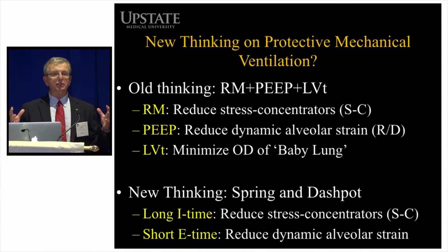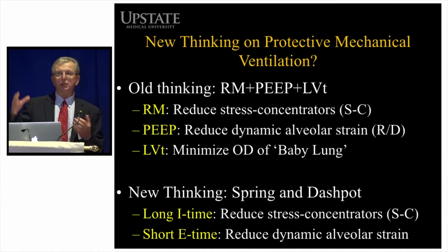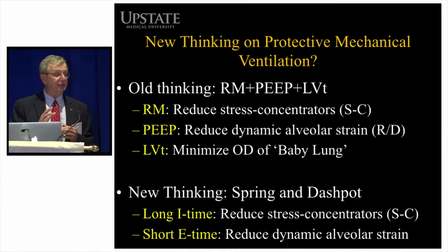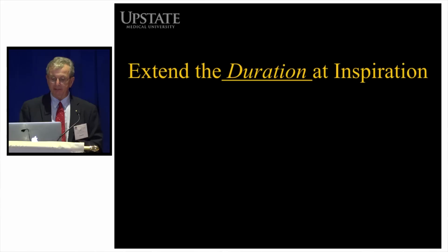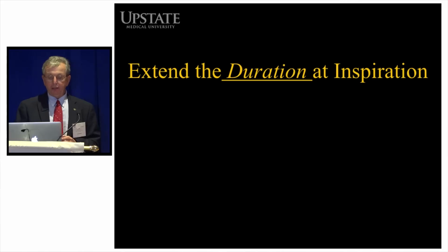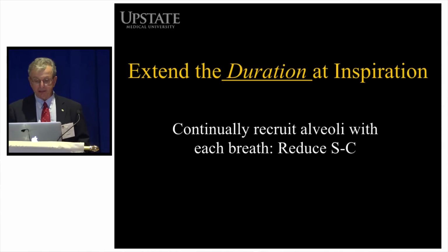So the new thinking is we need to think of how we can use the duration of the applied breath in order to trick these alveoli into opening and staying open without causing excessive injury. So if you extend the duration of inspiration, you're going to continually recruit alveoli with each breath and reduce stress concentrations.